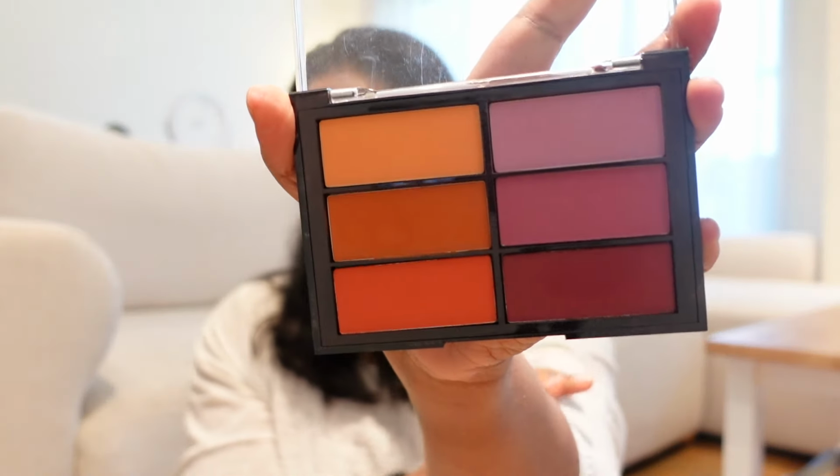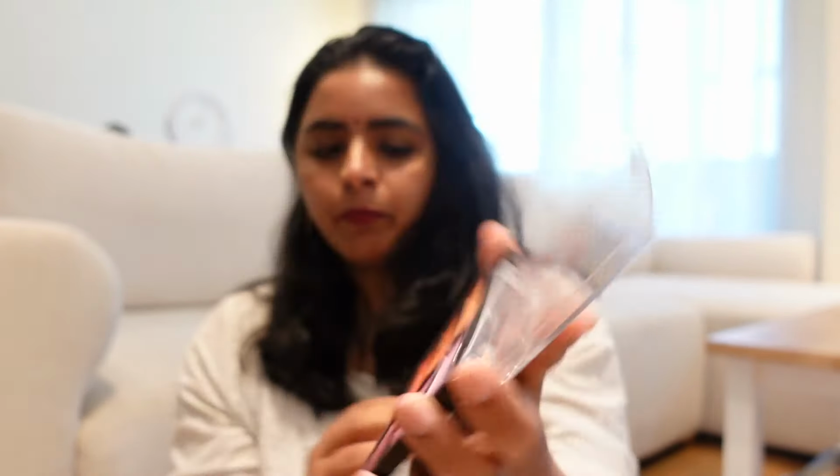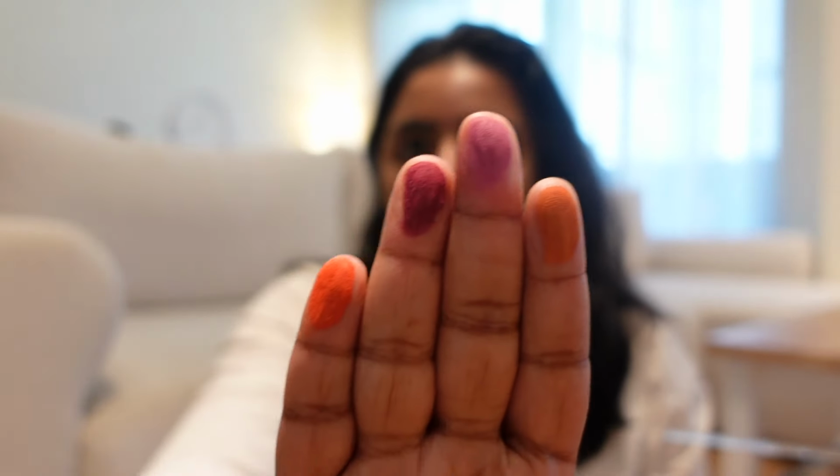This is the Viseart Orange Violet Blush Palette. It's a palette of powder blushes. This is how it looks. It's not as soft as you would think. I thought this would be an interesting palette to have because of how pigmented it is and all the variety of colors that you get, especially for when I'm traveling. So the swatches aren't the best, but this is how it looks.